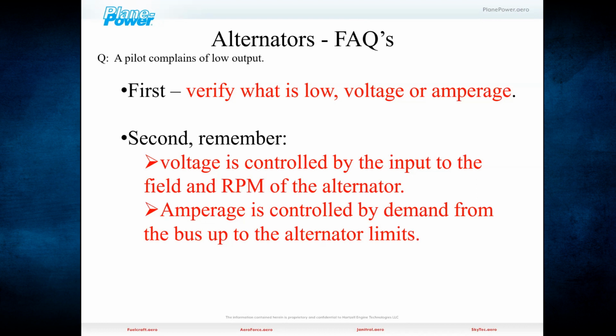This is an alternator system, and the demand from the bus, when you turn things on that bus, is the load that the alternator supports at a preset voltage based on the voltage input and the RPM on the alternator, okay? As long as you don't turn more on than the alternator can actually output, you're going to be within the rules themselves.